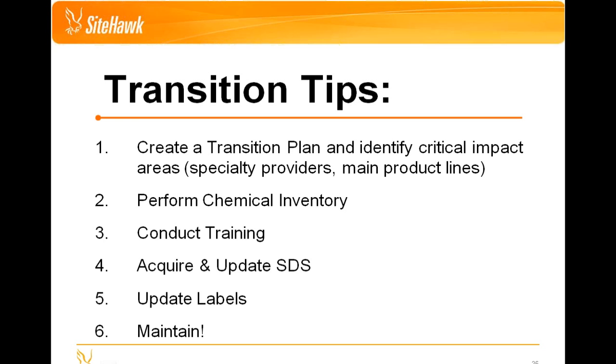Then update your labels. Again, you're going to probably deal with two labeling systems for workplace labels and product labels over the transition period. But the sooner you can have a system that allows you to generate a GHS compliant label with the information found in Section 1 and 2 of the safety data sheet, the better off you'll be.